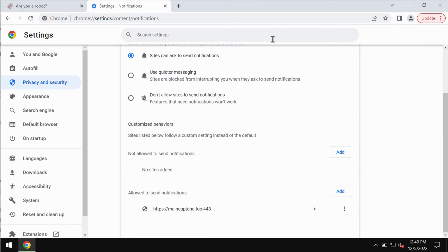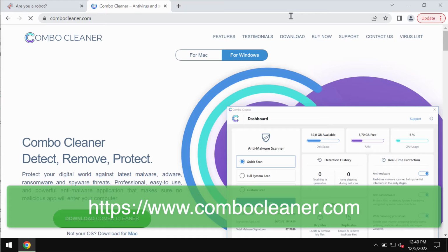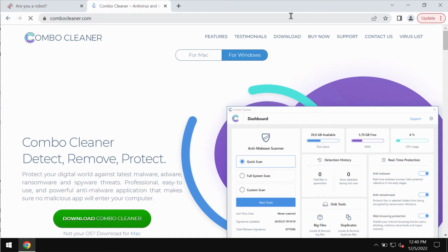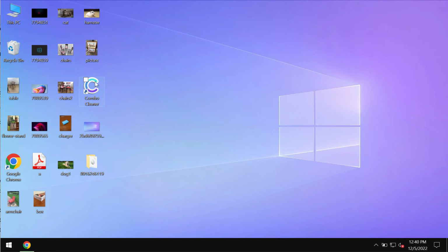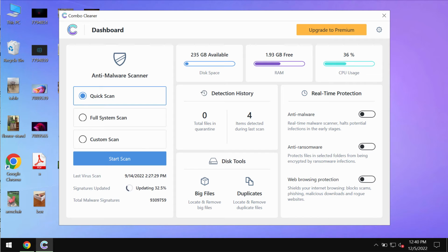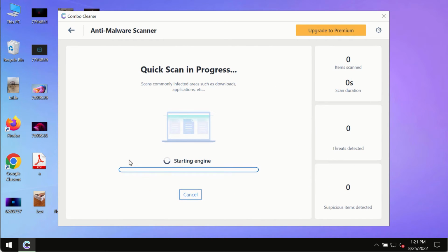To make sure that your computer is free of other possibly hidden threats, I recommend scanning the system with Combo Cleaner Antivirus. You may get it on the official page combocleaner.com. Download it, install it, and start scanning the system with its help. After you have successfully downloaded and installed Combo Cleaner Antivirus, make sure you click on the Start Scan button.